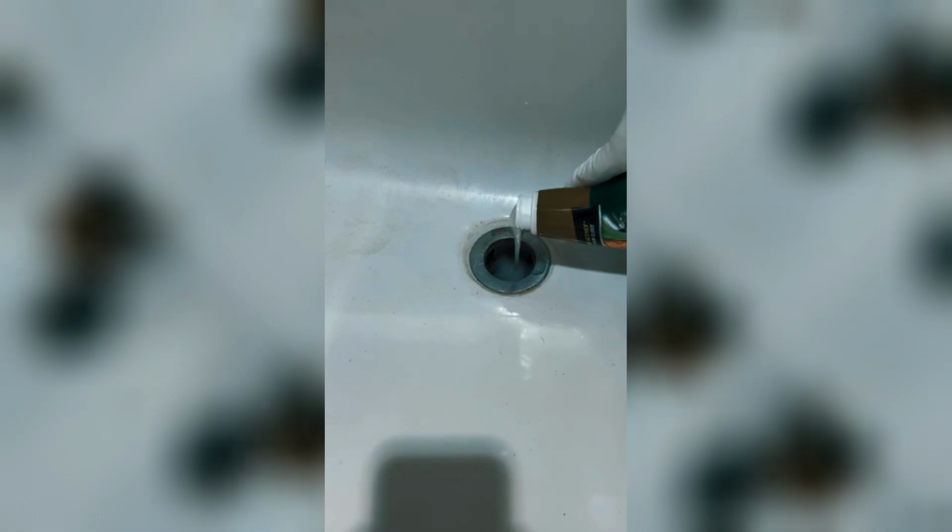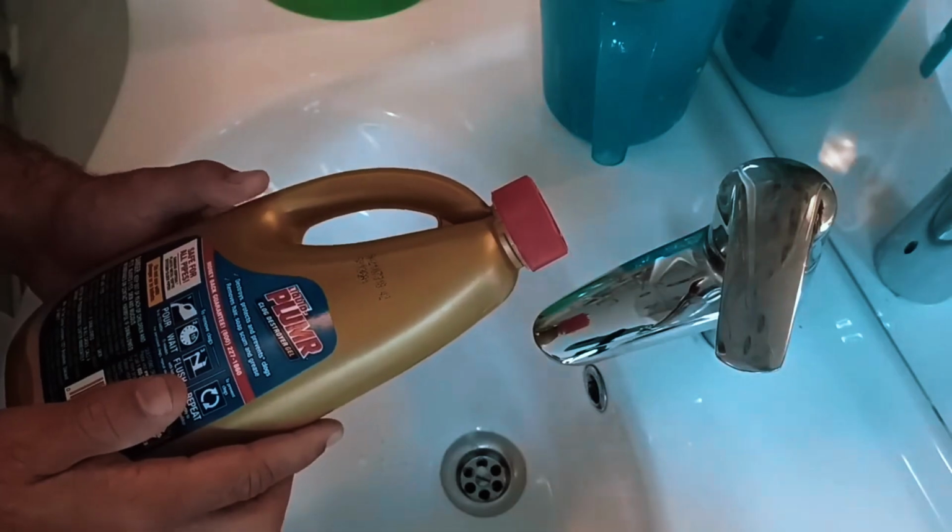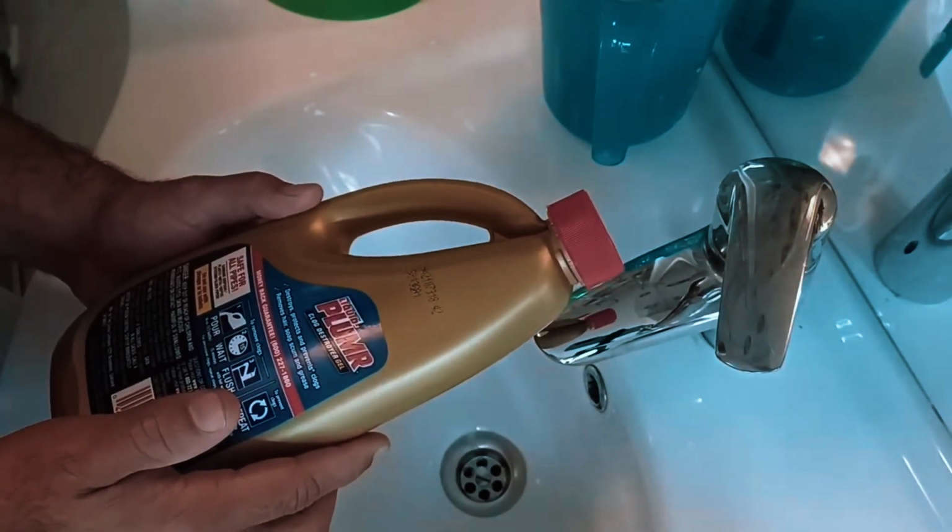The gel has a slight chemical scent, but it's not overpowering, and it tends to fade quickly once the job is done. While this is a great choice for bathroom maintenance, it's not ideal for grease-heavy kitchen clogs. It's designed more for breaking down hair and soap residue.